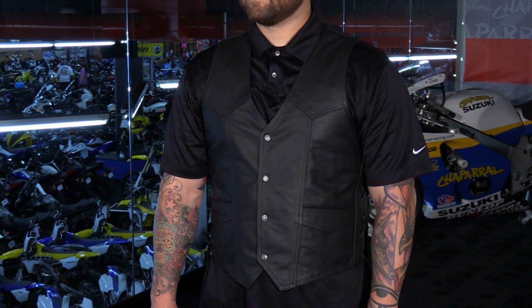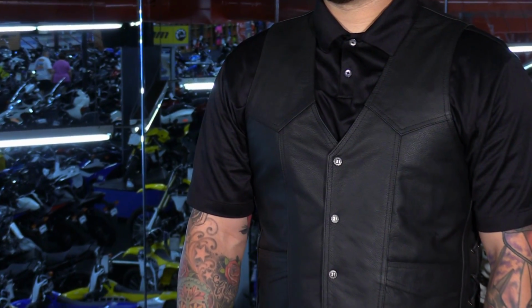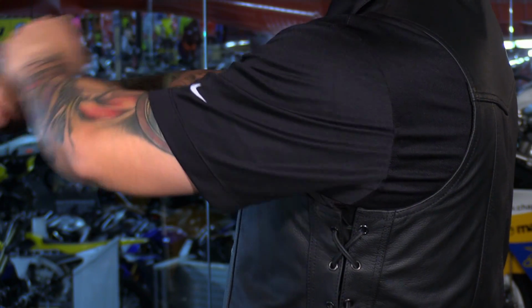Like I just mentioned, a full leather chassis. You have a very long, deep V-neck collar here. This is where you're going to get a lot of your airflow. You have a pretty standard armhole opening, which is going to give you that mobility that you're looking for while you're constantly reaching and adjusting while you're on the motorcycle.